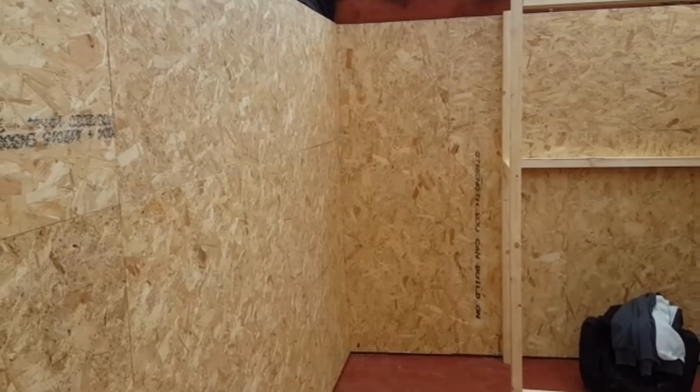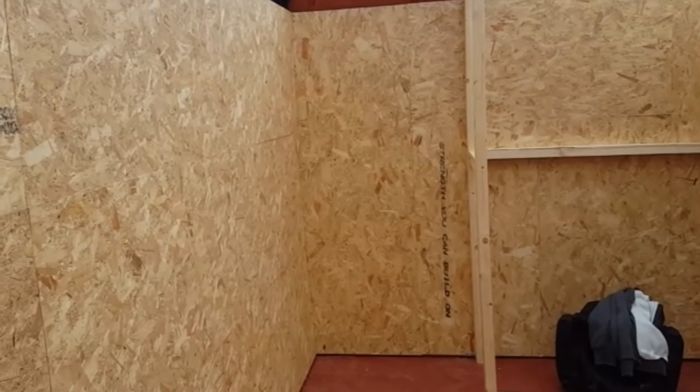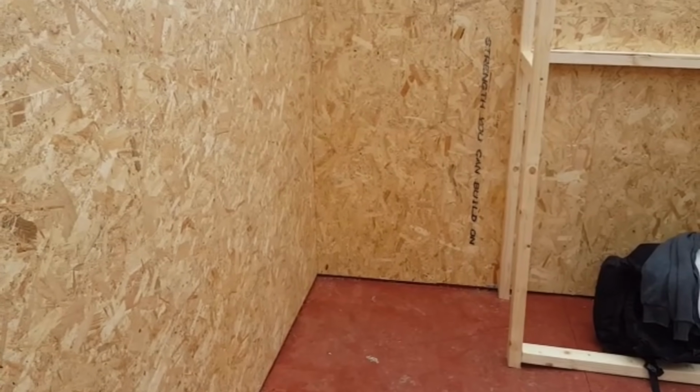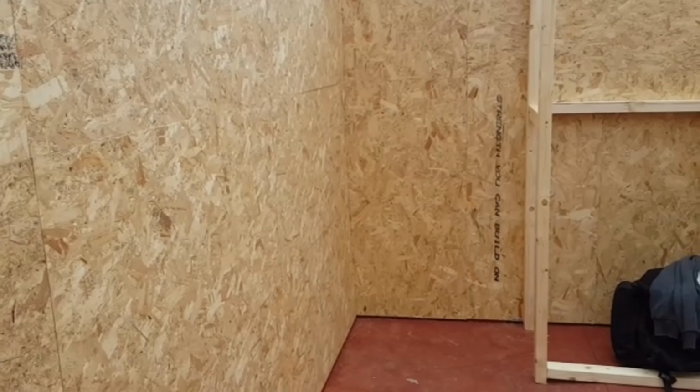If you've been watching the cabin build videos for any length of time, you'll know that I said when I was building the storage unit there that I was reserving a space in the corner for something. I'd give that reveal, so I'll do that right now.